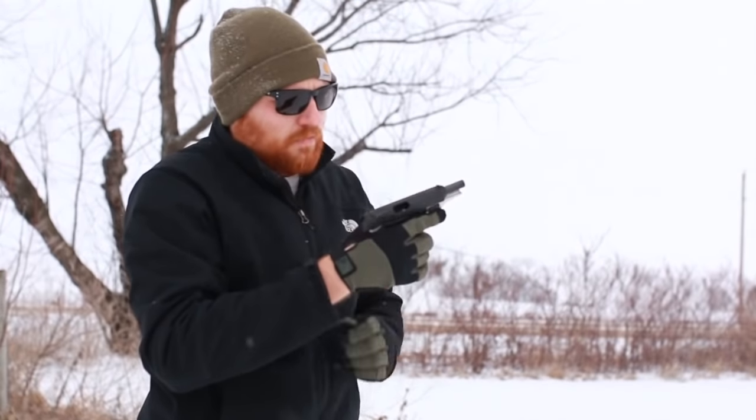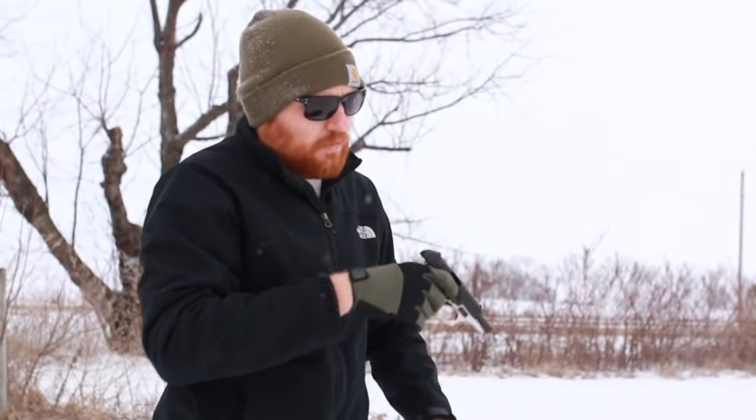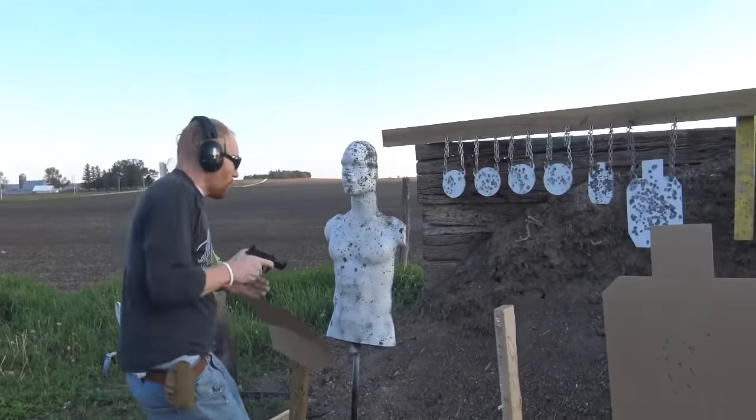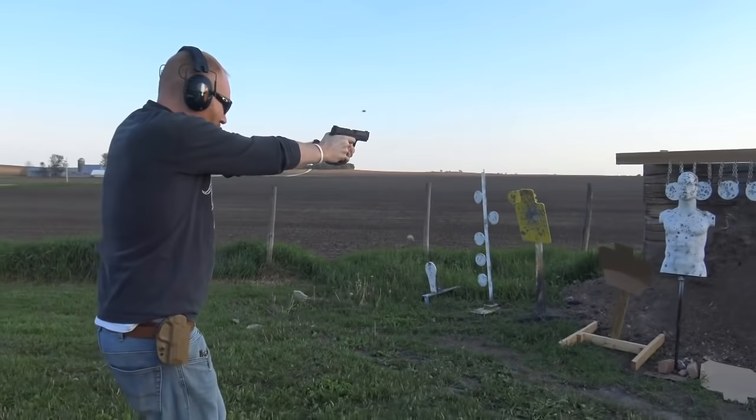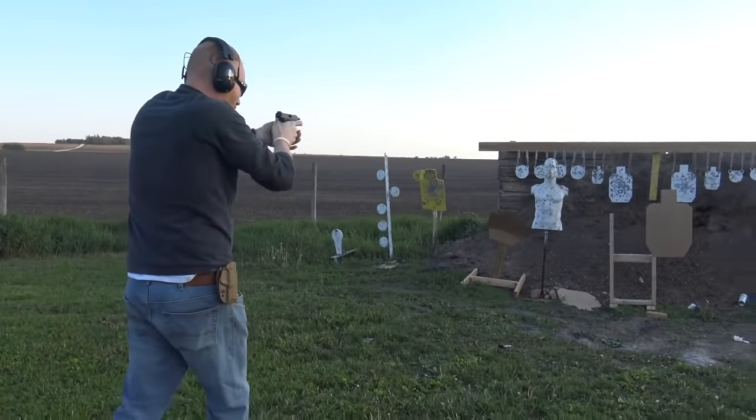You know, I'm not one of those guys who say that everybody should concealed carry. You should concealed carry if you feel comfortable. But if you decide to choose to carry a pistol and you leave it in your truck, that's not going to do you any good, is my point that I'm getting at here. So I think it's more comfortable.